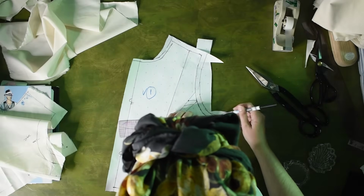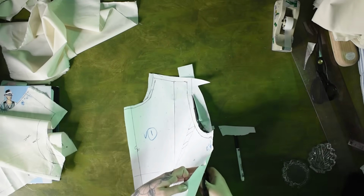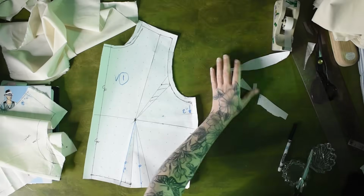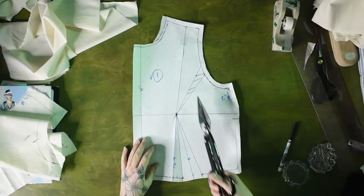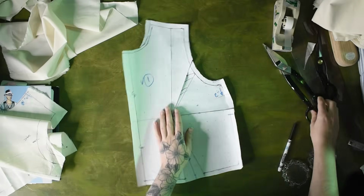I'm just going to continue adding on seam allowance where it needs to be, including along the arm side here, before I forget, and I'll go ahead and trim the excess away. And I will slash the excess that was created along the arm side down to the apex and swing that additional dart fullness into the side dart where it belongs.